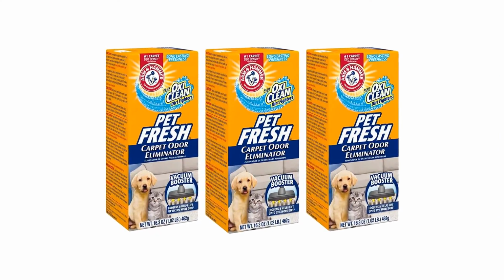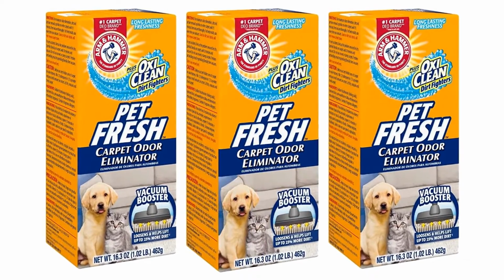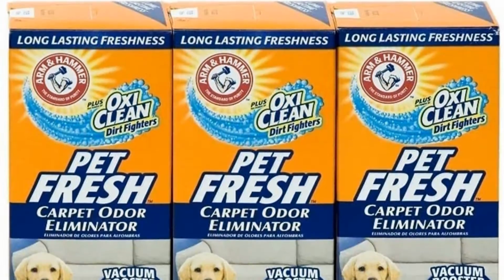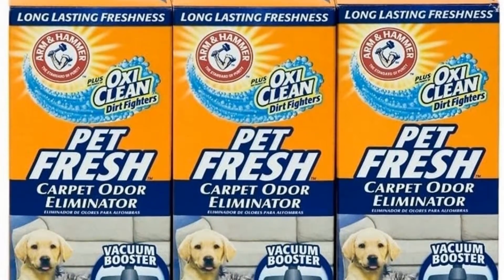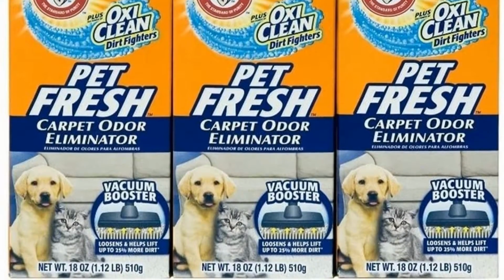It removes pet stains and tracked-in mud effectively and ensures that they do not resurface. This product has baking soda as its main ingredient, which furthermore increases its efficiency, making it capable of removing even smoke odors and mold buildup.